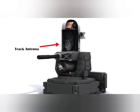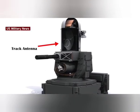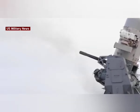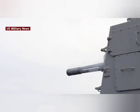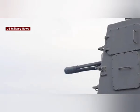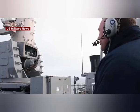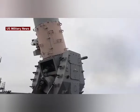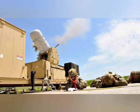The track antenna is extremely precise, but views a much smaller area. The tracking subsystem observes the target until the computer determines that the probability of a successful hit is maximized, and then, depending on the operator conditions, the system either fires automatically or recommends fire to the operator. While firing, the system tracks outgoing rounds and walks them onto the target.